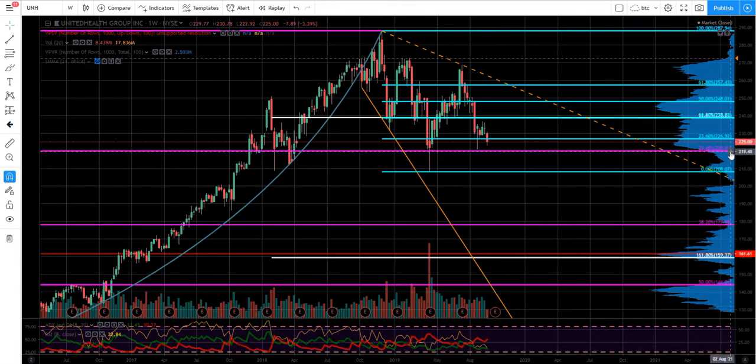Really hard to create a short off of this until this 220 level breaks, though. Always erring on the side of caution of the primary retracement level there at 220. I always consider the primary over the secondary at any point, especially if it's just the secondary 23.6. So we'll see what this stock does.